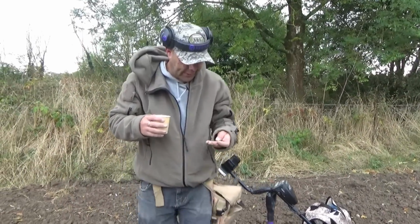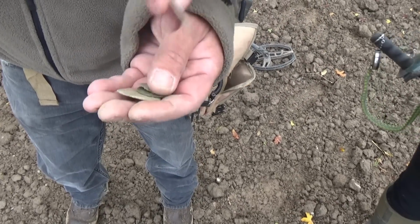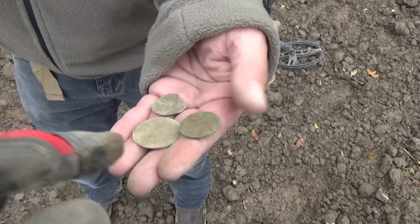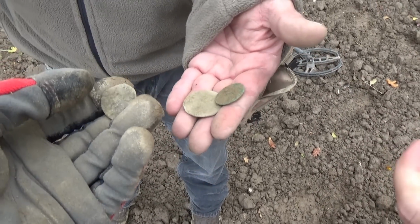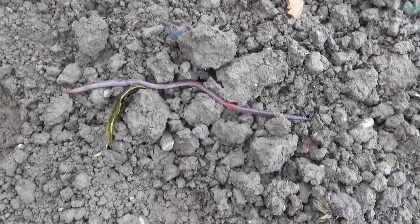What have you got, Chris? I've got probably a George III halfpenny. Oh, lovely. That's not a halfpenny, it's too big. Oh, a penny. Oh, that's nice. And that's a halfpenny as well. What's that? I didn't know if that was the top of a button or a coin. I'm not sure, it's very thin. Oh, and I got a furniture fitting. It's a bodkin, isn't it? Yeah, it was a bodkin.